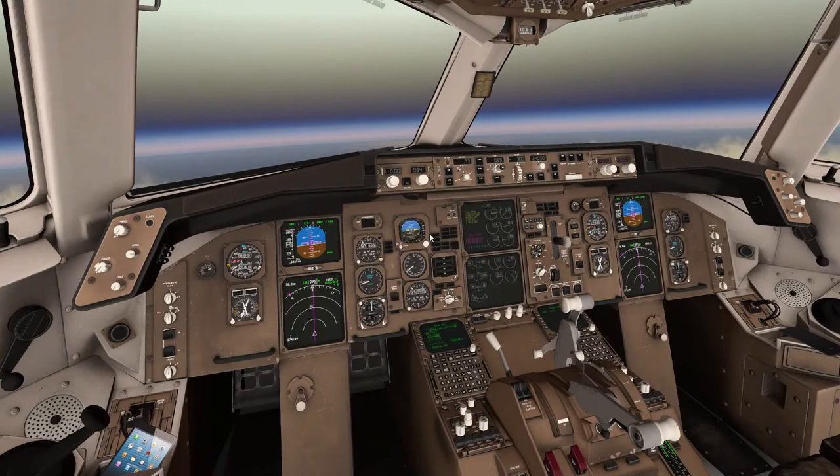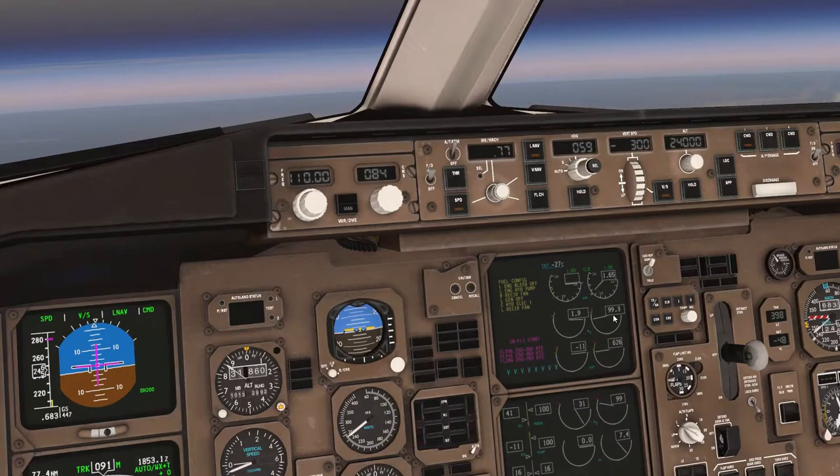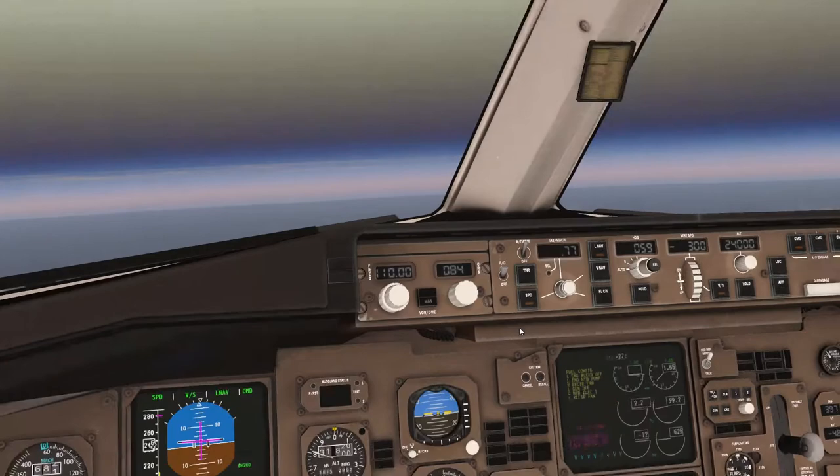Oh, I just flicked something there. I didn't mean to. What did I flick? Anyway, looks like our EGT on engine number 2 is fine. In-flight start. Do you reckon I could try a restart? Let's see.